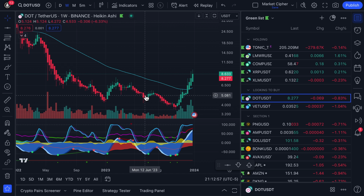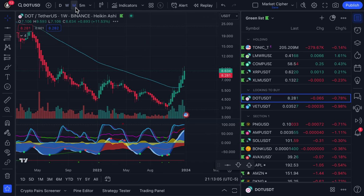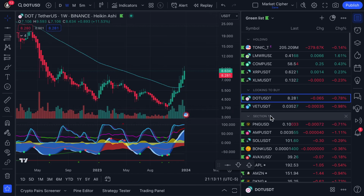I'm not saying that it can't keep going. It could definitely keep going, which would be great. But any pullback that comes down here, green dot, the next one, as long as this monthly green dot buy signal stays green, we're buying everything up, folks. So we're watching this like a hawk, okay?